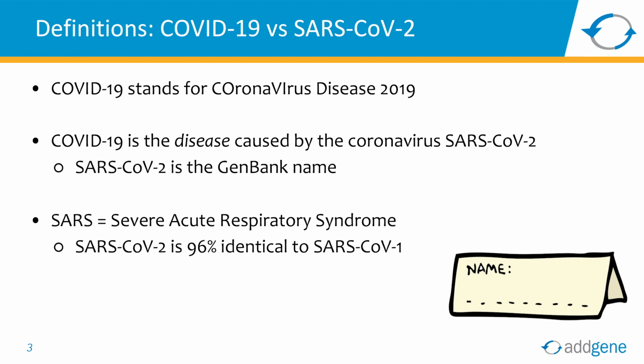All right, so first of all, I'm going to take a page from Eric and talk about some definitions first. Some people have probably heard COVID-19 or SARS-CoV-2, and what's the difference between these two things? COVID-19 actually stands for coronavirus disease, and it was discovered in late 2019. That's the name of the disease, and it's caused by the virus SARS-CoV-2. If you go into the NIH GenBank, what you'll actually see is SARS-CoV-2 as the name of the virus. One way you can think about this is like AIDS and HIV, where AIDS is the disease and HIV is the virus that actually causes that disease.